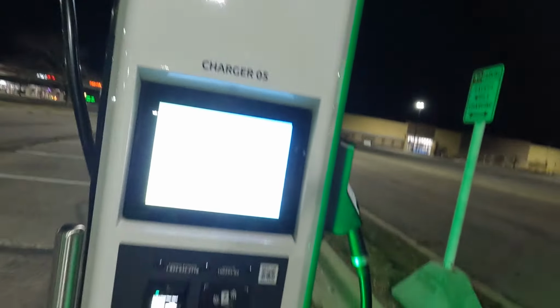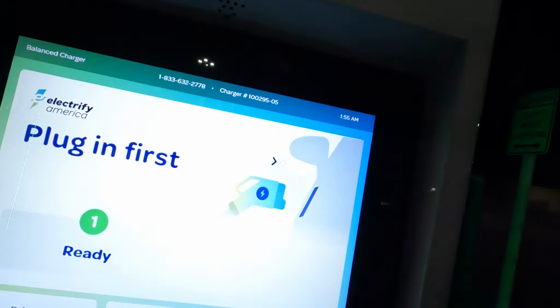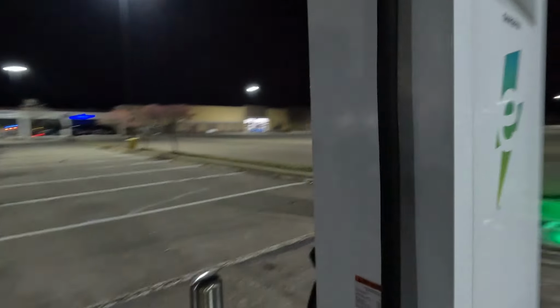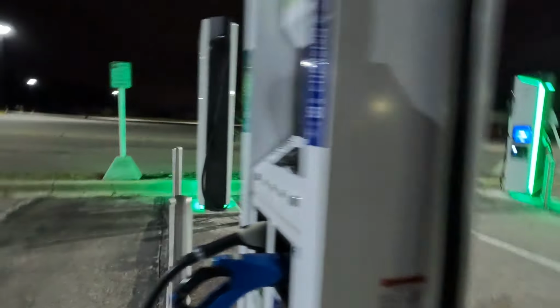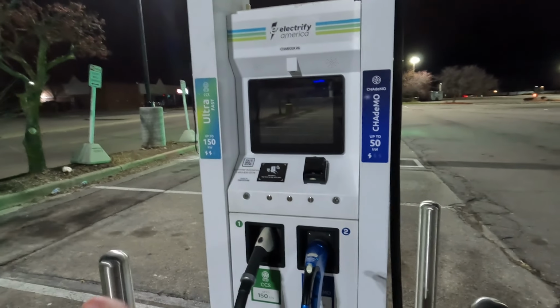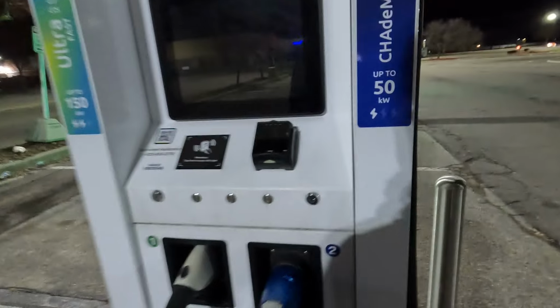This one's also balanced. This one shows ready, which in Electrify America terms really means nothing because that charger number 2 back there was not working. And then we have our legacy charger number 6. This is, I believe, the ABB. Or no, this is a Signet unit. And it's dead. Completely dead. So if you have a Nissan Leaf, I guess you're out of luck. Yeah, we got nothing here.